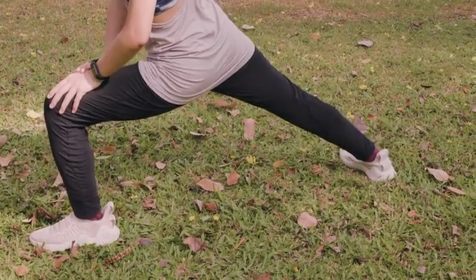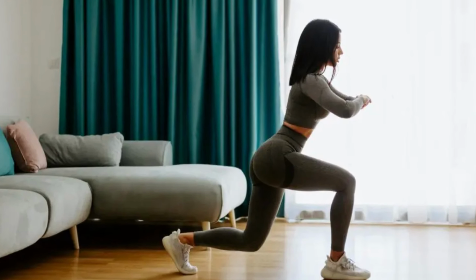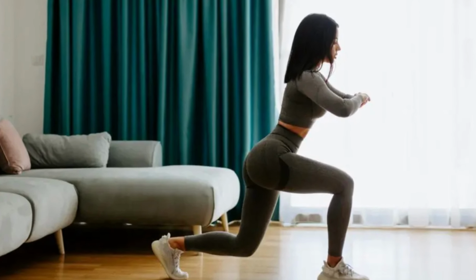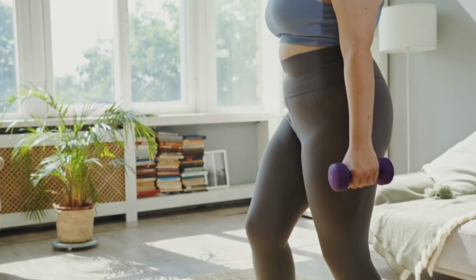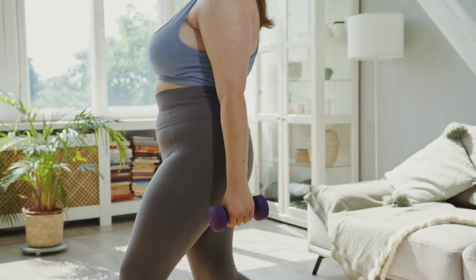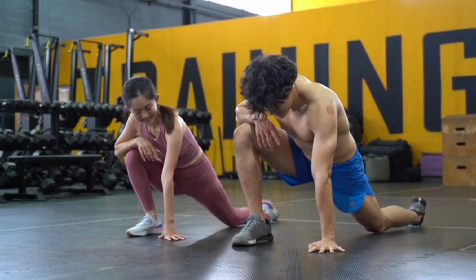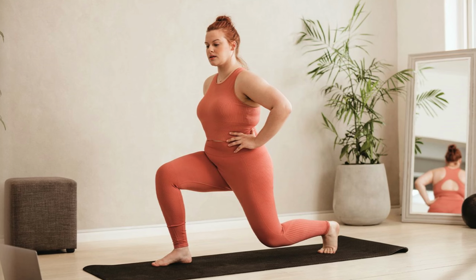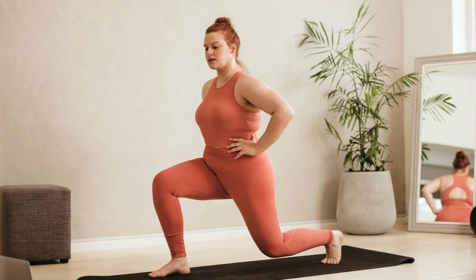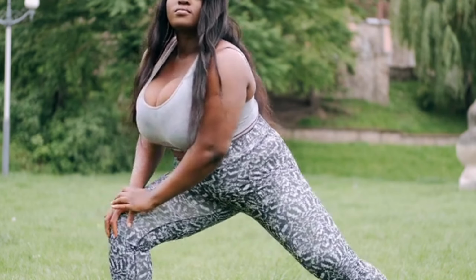You can vary lunges with side lunges, reverse lunges, or walking lunges to keep things interesting. This exercise is fantastic for toning the lower body and can be intensified by holding weights or increasing the depth of the lunge. Additionally, lunges enhance functional movement patterns, which can improve your performance in daily activities and other sports. Regularly incorporating lunges into your routine can also boost hip flexibility and stability, reducing the risk of injuries.